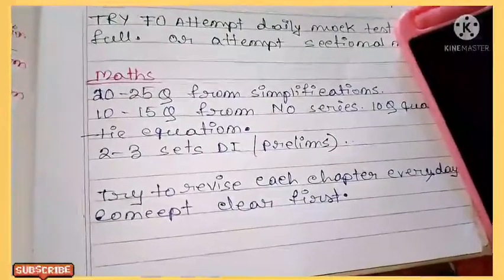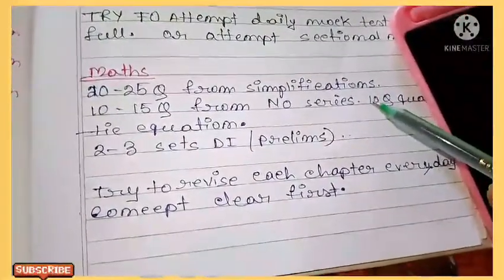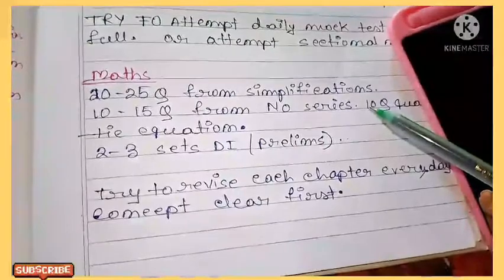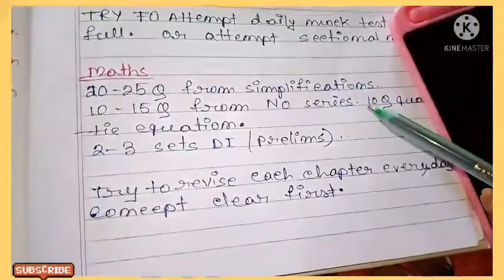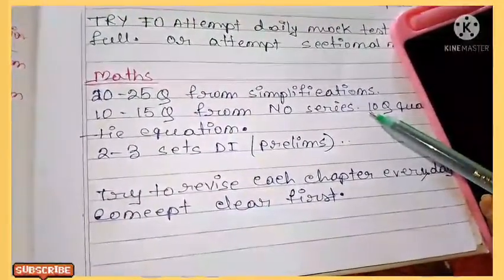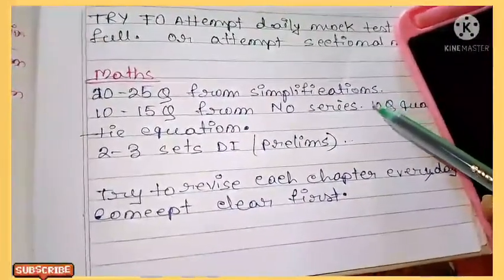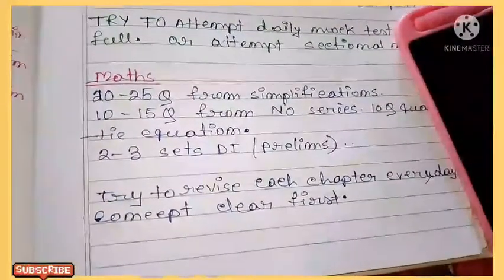So try to revise all these linear kind of questions more and more, so that you can perform very well within 10 minutes in the real examination. If I dedicate 20 minutes for the maths portion, then 10 minutes for this kind of linear questions like simplification, number series, quadratic equation, and 2 or 3 sets of DI.